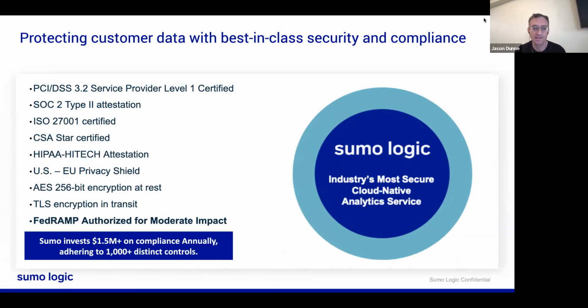This is just a quick hit list of where things sit today. So PCI 3.2 service provider level 1 certified, SOC 2 type 2 attestation, ISO 27001 certified. The list goes on all the way down to, we have it in bold here, FedRAMP authorization for moderate impact. Many of our customers have government data that they're working with closely. So that allows them to focus in, have that as an option, and feel more confident that the data is very secure and compliant with your requirements, depending on what your business needs are.